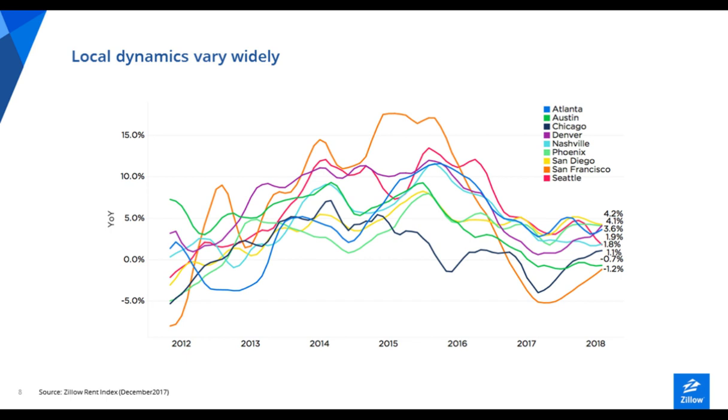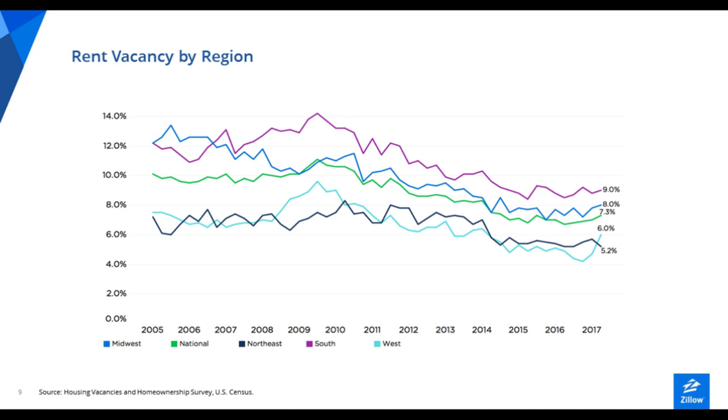Again, there are a lot of different dynamics and experiences going on in major metropolitan areas all across the country, and what's moving those things has a lot to do with job growth, has a lot to do with supply, and those two things combined together are really driving the market.